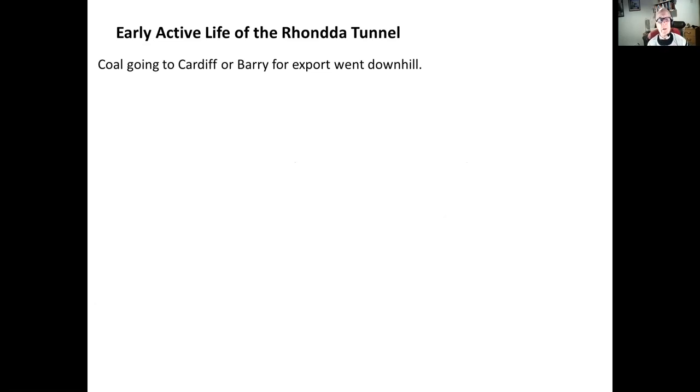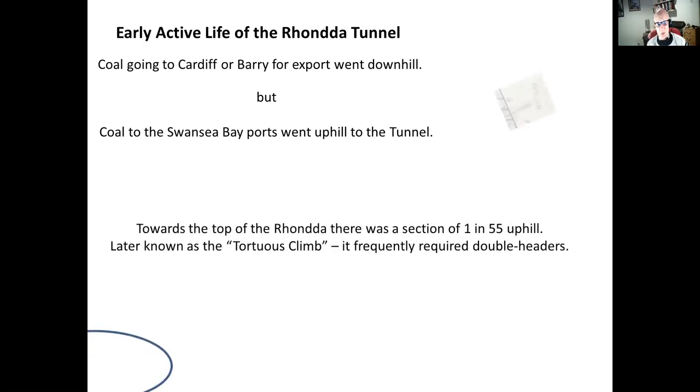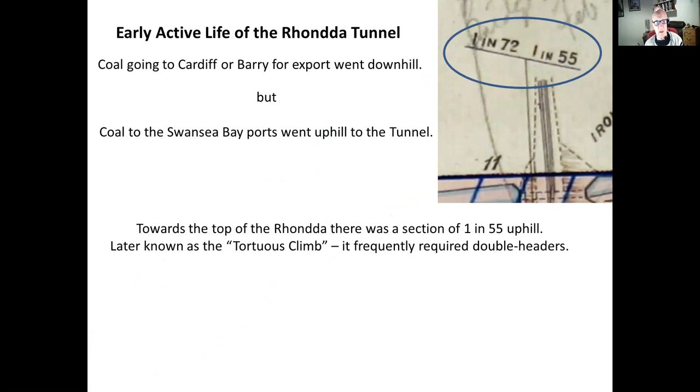Now, coal going to Cardiff or Barry for export still went downhill. We've pointed that out earlier. But coal to the Swansea Bay ports went uphill as far as the tunnel and slightly uphill in the tunnel. But towards the top of the Rhondda, there was a section of 1 in 55 gradient uphill. It later became known as the tortuous climb. It frequently required double headers.